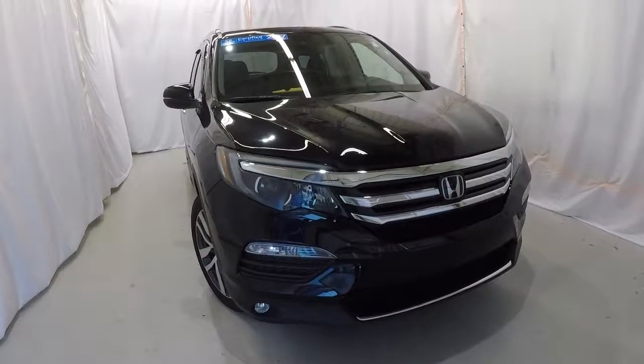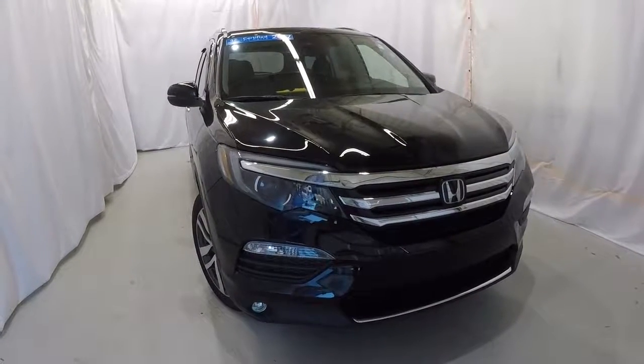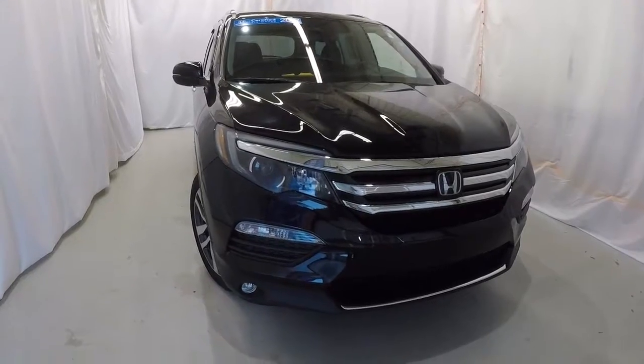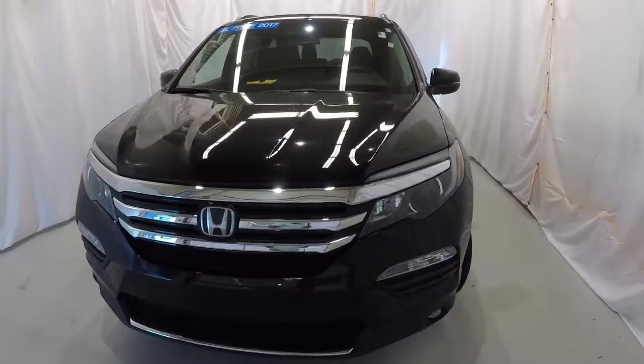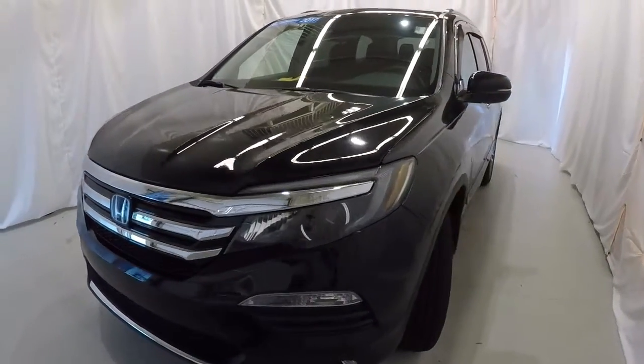Today we're looking at a 2017 certified Honda Pilot Elite. Alright, it's got 18,000 miles on it. Clean Carfax, one owner. It's crystal black in color. We'll go ahead and walk around the vehicle with you.